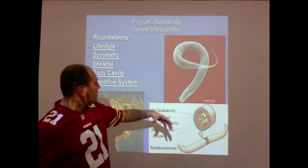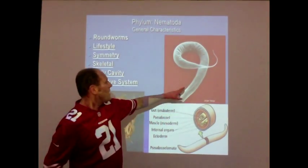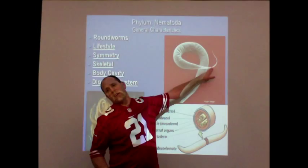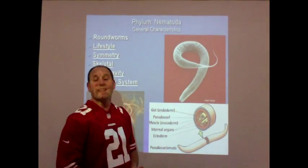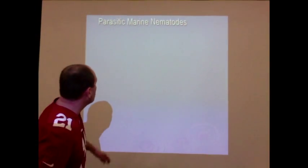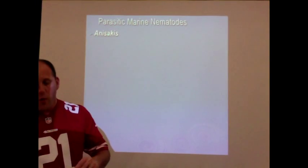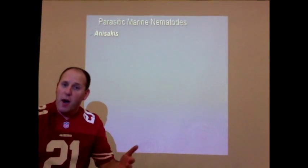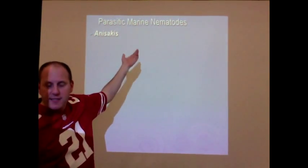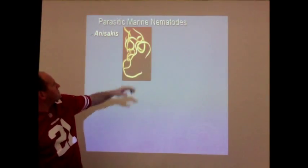So the anterior side, in this particular picture, that's this side over here, is where the food enters, and the posterior side, this side down here, is where the food, or the waste, is eliminated. So a little bit about some of these parasitic marine nematodes. One of the most common is called Anisakis. That's the genus name for these guys. A couple pictures. Here's some Anisakis here.